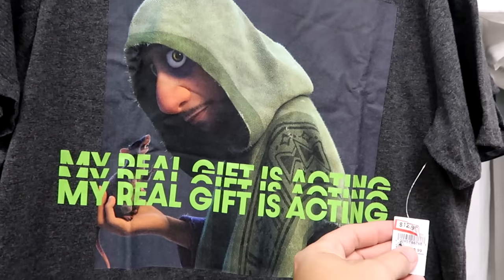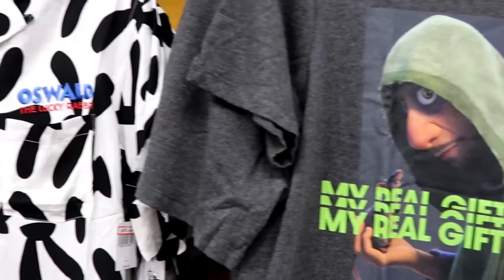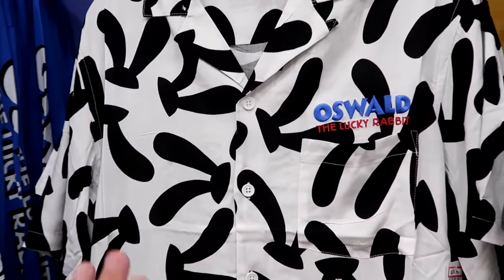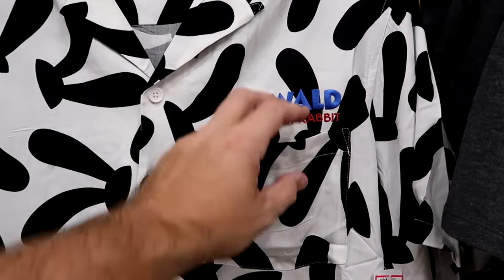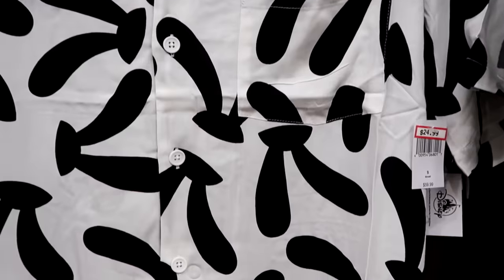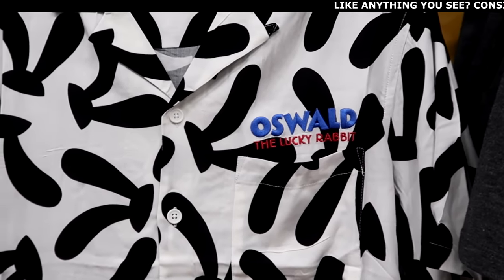This is a huge graphic on the front. $13, marked down from $40. And here's another cool button-down shirt. I love these for like a fancy Disney meal. It's embroidered Oswald the Lucky Rabbit. You have a nice size pocket on the front, but lots of Oswald's ears. $25 from $60 for that.